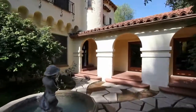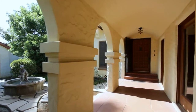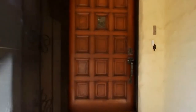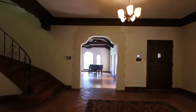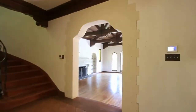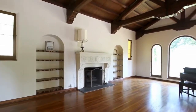It's very Spanish courtyards, too. And the courtyard fountain is a small boy with a fish, and it works, and it's beautiful, and it's so refreshing. And when you enter the house, you come into this grand foyer. The light fixture in the grand foyer that you see there is all original. They have terracotta tile floors. This is the step-down living room. All the wood in the ceiling is hand-carved cedar.